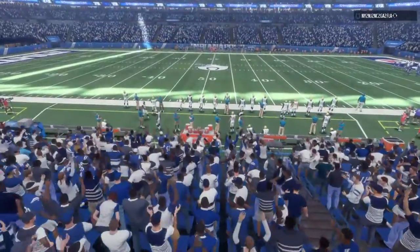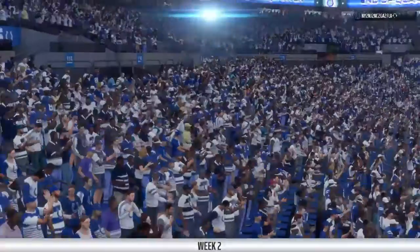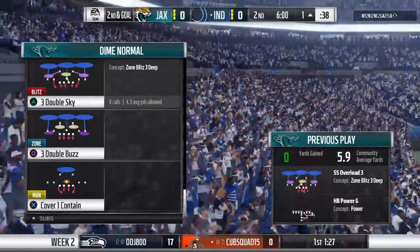Back with Charles Davis. I'm Brandon Gaudin. The Colts in possession of the football to begin quarter number 2. And they'll come up looking to keep this drive moving.